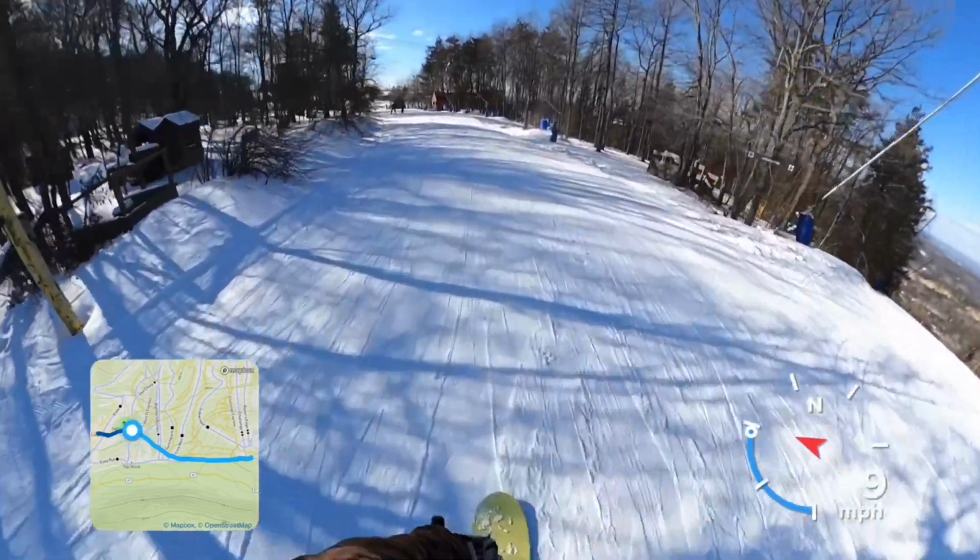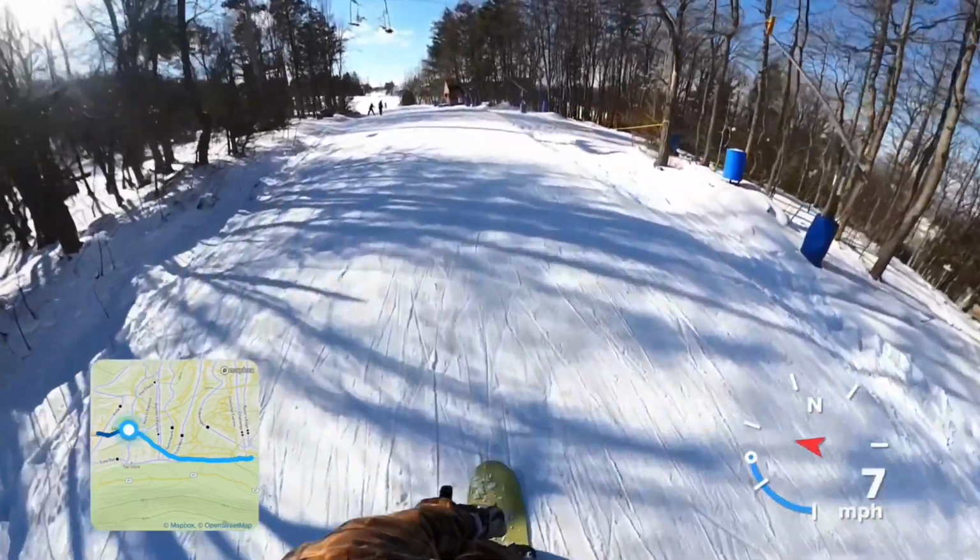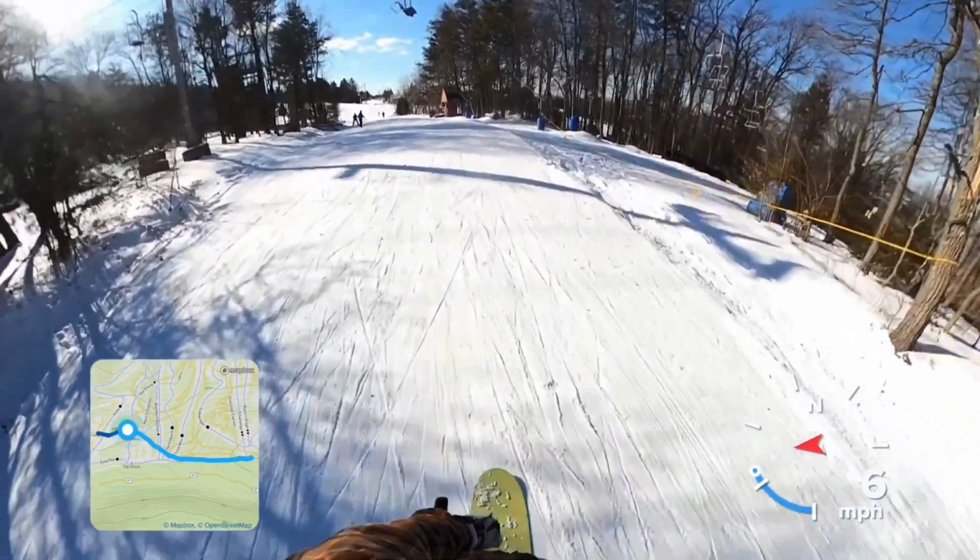Early in the season, before all those trails are open, you can kind of bomb down Connector and usually make it to the end. But if you have to stop and check like you're supposed to, you're never going to make it past this part.